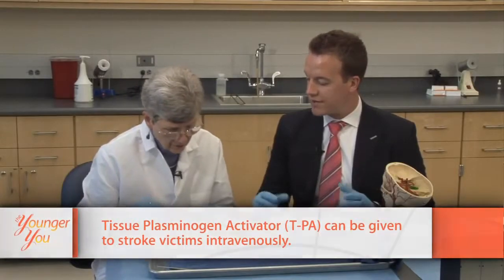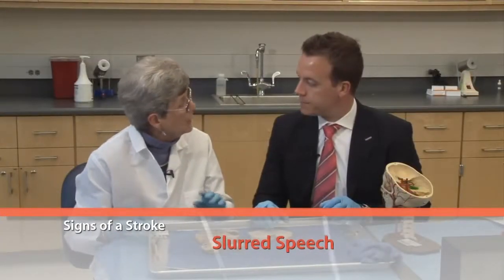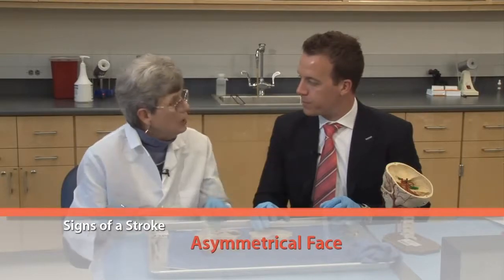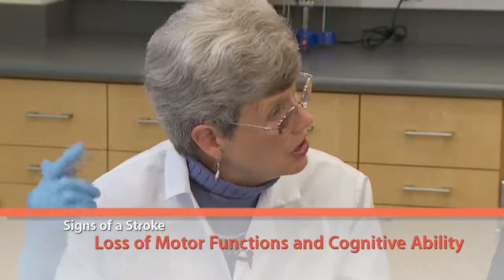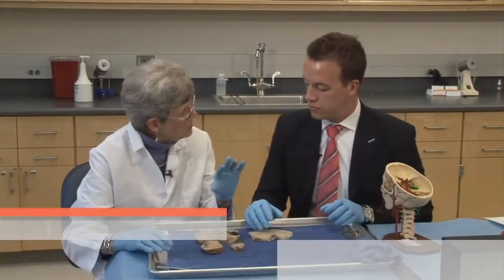So it's crucial we know the signs of a stroke. Do you know what some of those signs are? Well, some of those signs are slurred speech. You can also ask them to smile. And if one side of the face is asymmetrical or they can't blink, those are signs. Stick out their tongue. Can they understand commands? There's a whole series of very simple things that any lay person at home can ask their spouse or their friend.